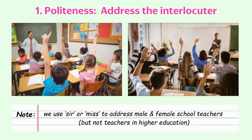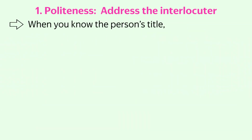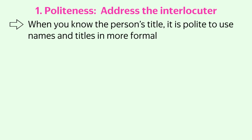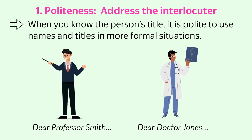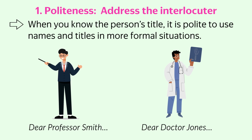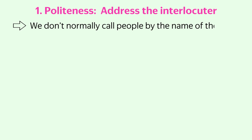Note, we use sir or miss to address male and female school teachers, but not teachers in higher education. When you know the person's title, it is polite to use names and titles in more formal situations. For example, "Dear Professor Smith," or "Dear Dr. Jones." We don't normally call people by the name of their profession.